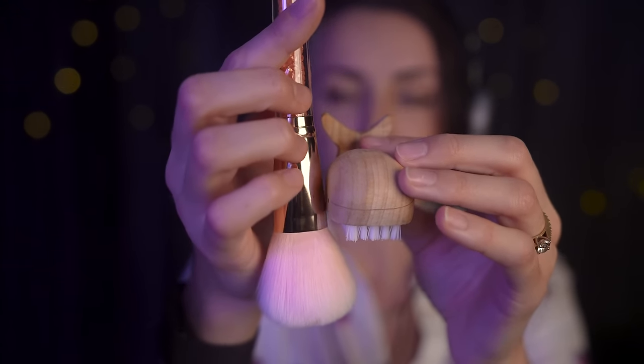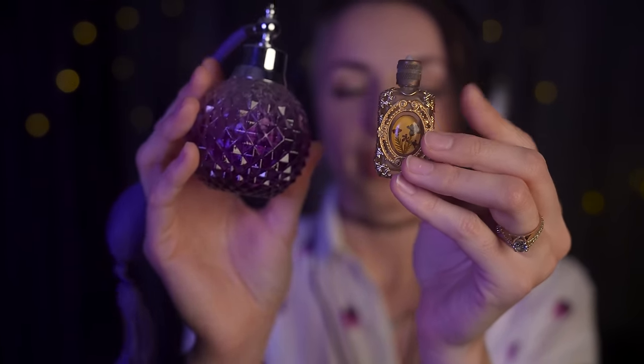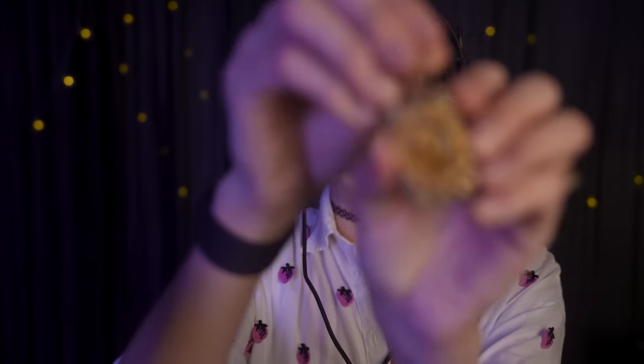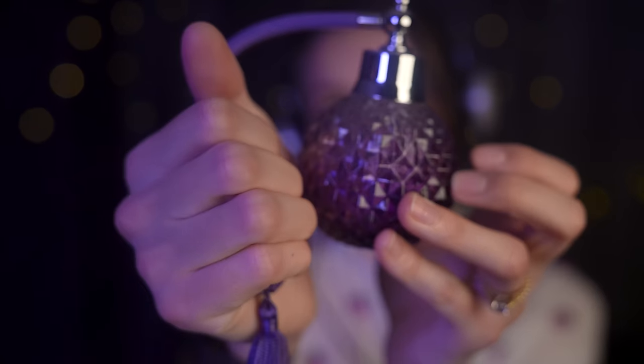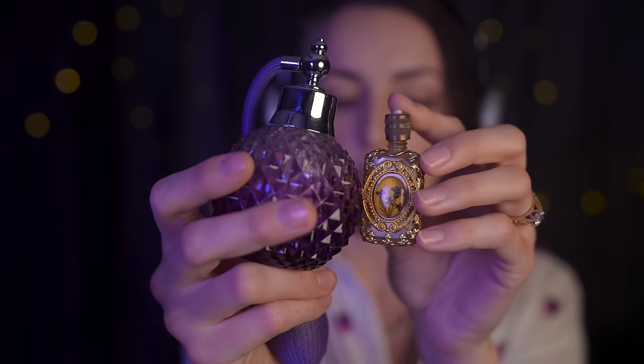Three, two, one, choose. Got vintage perfume. We've got two very beautiful bottles. This tiny bottle here. Give that a smell. And this bottle. Which perfume do you prefer? Three, two, one, choose. Perfect.